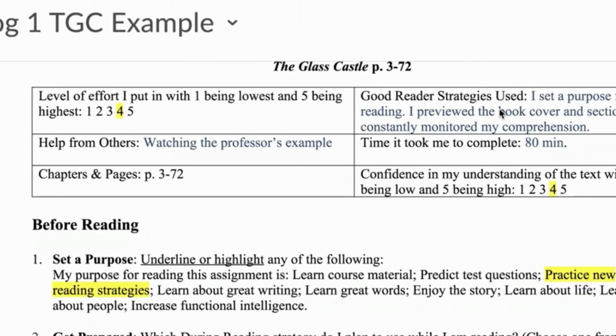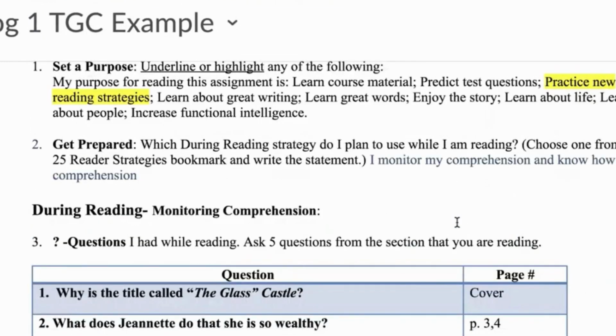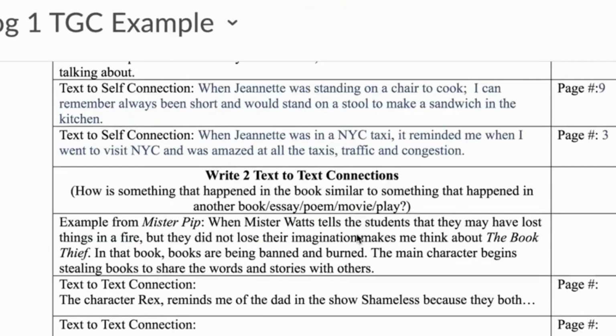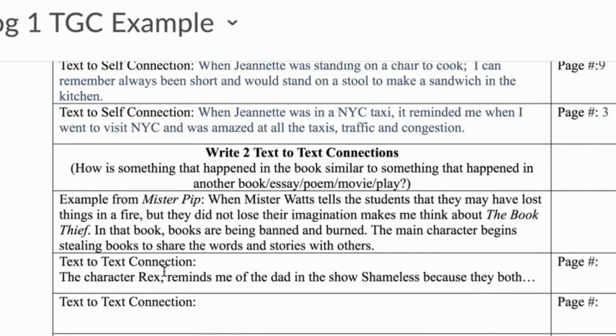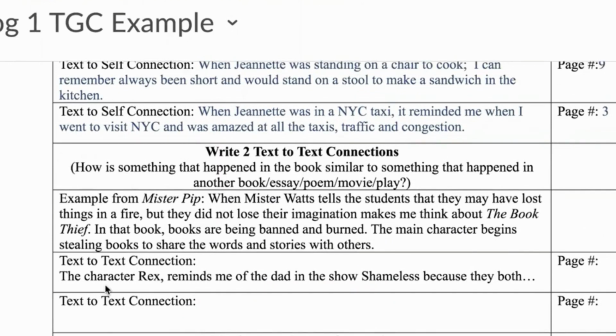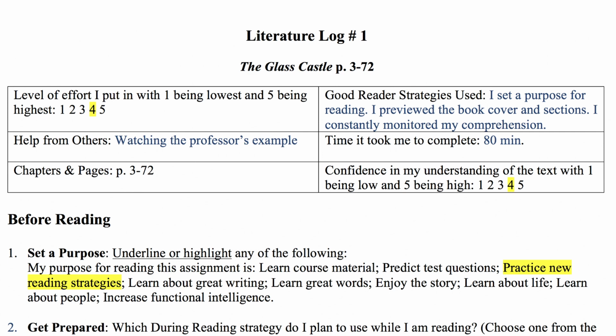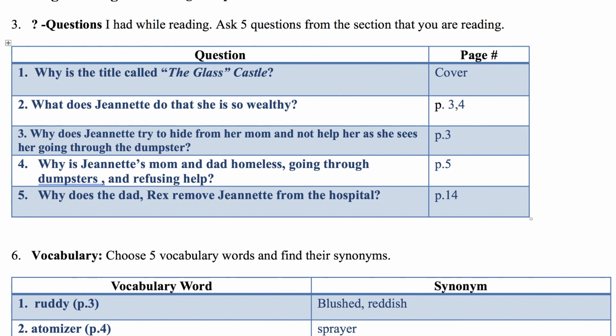Let me show you my example. So I included a little example for you. I didn't include everything, but you can kind of see one that's semi-filled out. I kind of quit filling it out down here. Like the text-to-text could be a TV show too. Some students, for some reason, are saying the character Rex reminds them of the dad in the show Shameless, because they both, and then they say why. Oh yeah, you got to make sure you tell why. All right, why does that remind you of Rex? You can look at that example on your own time. I just put it on there so you can get an idea of what it looks like.